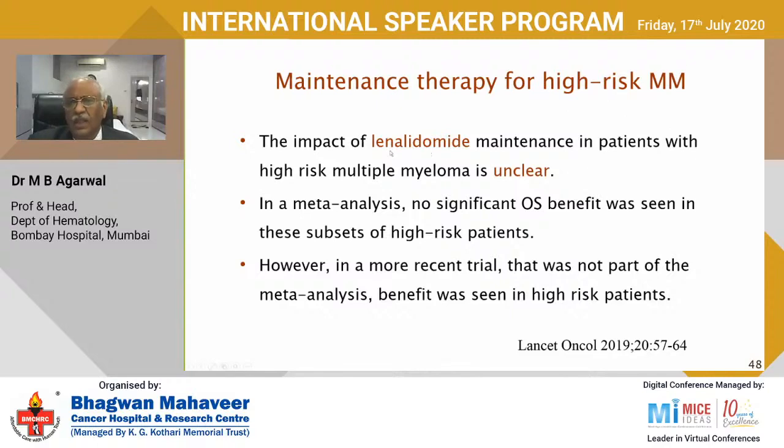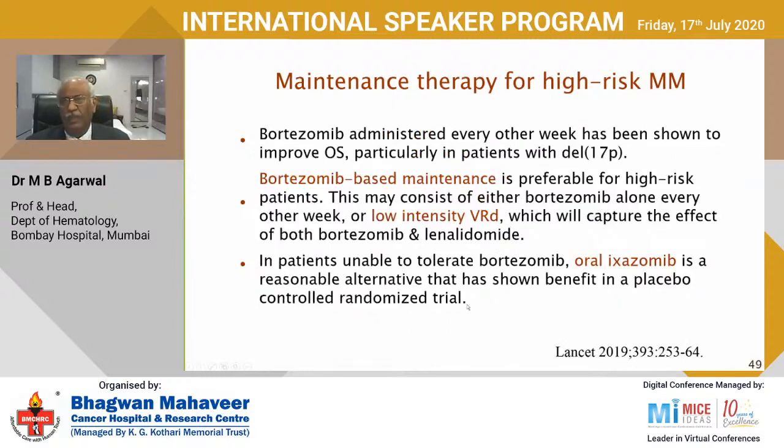What about high risk? The impact of LEN in patients with high risk is unclear. There was no significant overall survival. However, in a recent trial, which was not a part of meta-analysis, some benefit was shown. The recommendation will be bortezomib administered every other week, that is every 2 weeks, because it showed improved overall survival, including in patients having deletion 17p. So bortezomib-based maintenance is the preferred maintenance for high-risk patients. It could be bortezomib every 2 weeks or low-intensity VRD, which will capture the advantage of both borte and LEN. Lastly, patients who do not want injectable bortezomib therapy, oral ixazomib could be an alternative, and it has shown benefit in a placebo-controlled randomized trial.